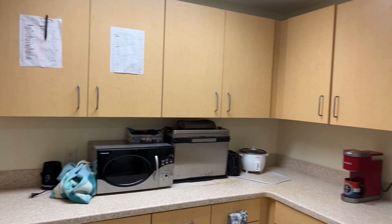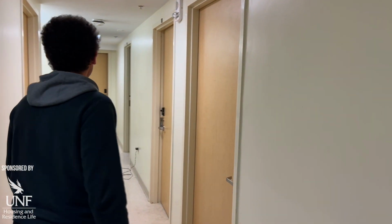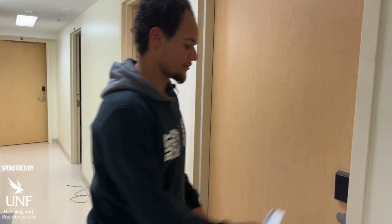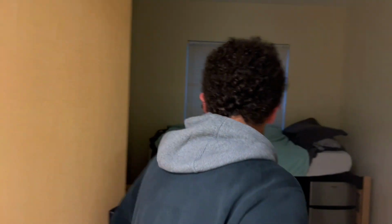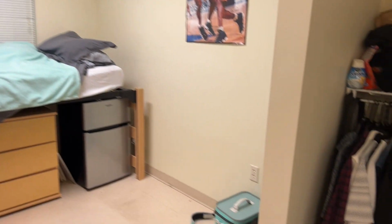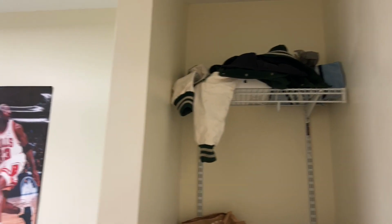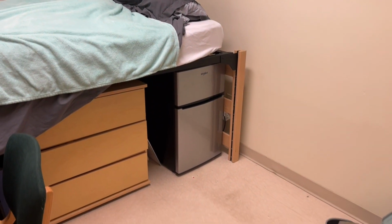There's also a 4-bedroom option. These are everybody's room, all of my roommates. We have 2 bathrooms to share between 6 of us. And here, I'll take you into my room. So here it's a pretty good space. Some good closet space. You're provided with the desk and the chair, the bed, and the drawers.